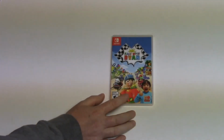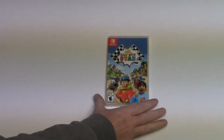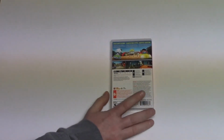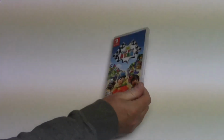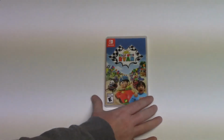And another game that I actually bought for my son is Race with Ryan, Ryan's Toy Review. I actually bought him the big box of this. It came with a little race car. I want to say I got this at Walmart. I don't know if that bigger box was like a Walmart exclusive, but I made sure I got him the one that had the car.